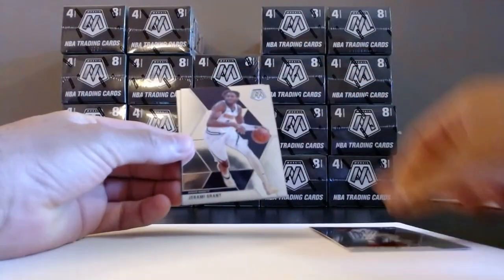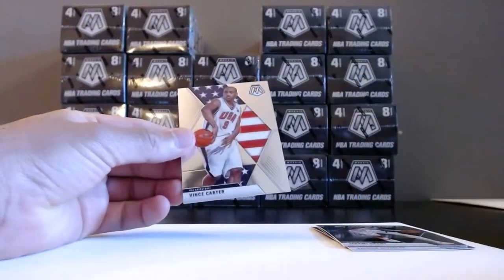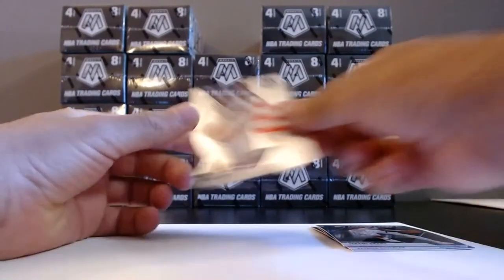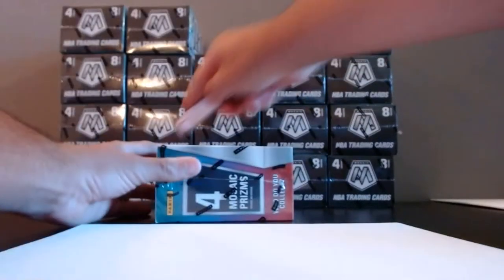Patrick Beverley, Grant, a green Mosaic, Ish Smith, and we have for the USA, Vince Carter. So first box.